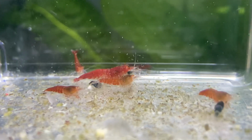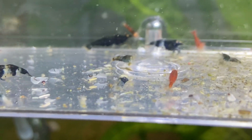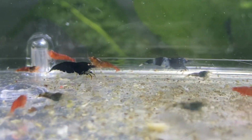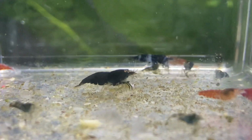I went ahead and I bought orange-eyed Red King Kong Extremes, orange-eyed Realies, Black King Kong Realies, Black King Kong Extreme. That's a Black King Kong Panda. So there is a variety in here, and the reason they're in a breeder box is I don't want them breeding with the orange-eyed blue tigers. They're gonna get their own tank right over here.